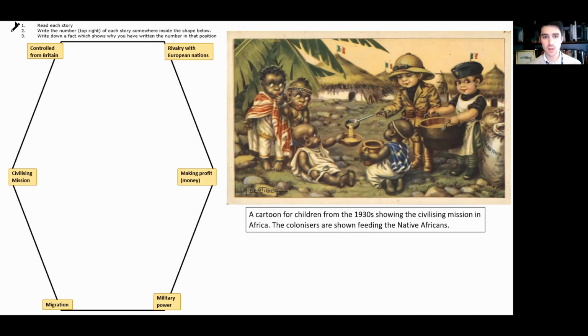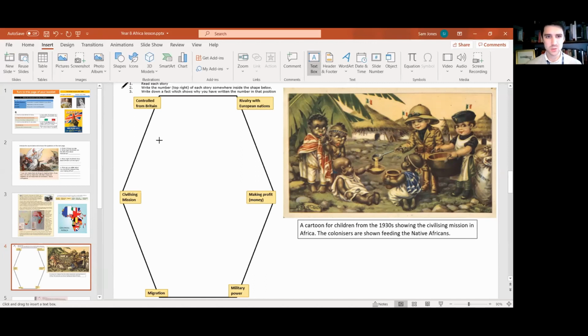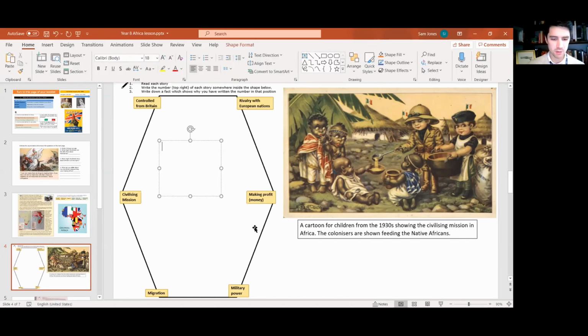So what I would do is something like this. I would put it sort of here, I think. And like we practiced before, I'm going to write the date, 1930s, Italian cartoon shows colonizers feeding Africans who look primitive.